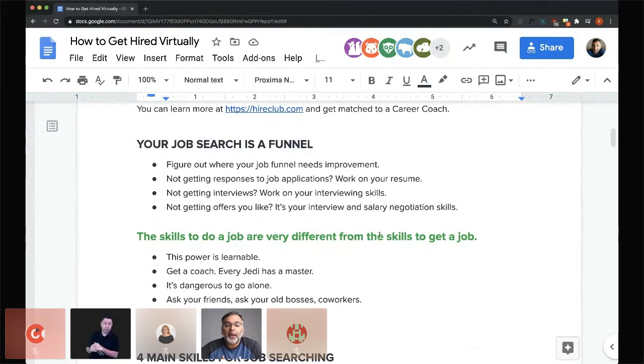So your job search is a funnel. If you're in marketing, you're familiar with what funnels are. At the top is your resume. Wherever you're having a problem in your job search, you want to figure out where you're having that problem and improve that part of the funnel. If you're not getting responses to job applications, you want to work on your resume. If you're not getting past interviews, you want to work on your interview skills, right? And if you're not getting offers you like, it's your interview and negotiation skills, right?